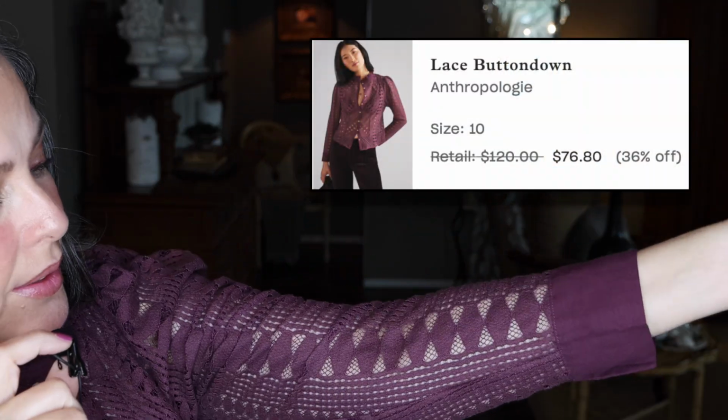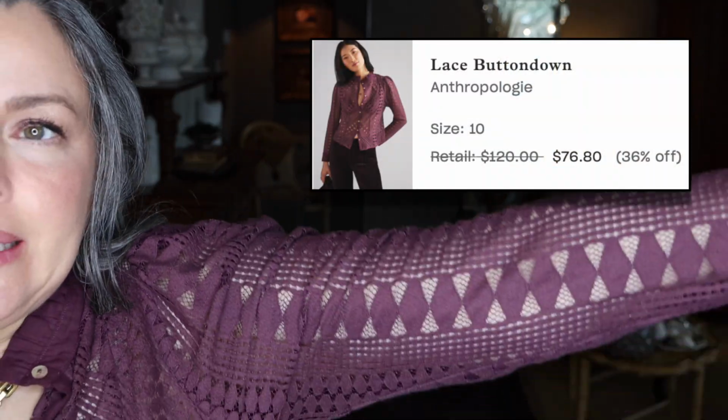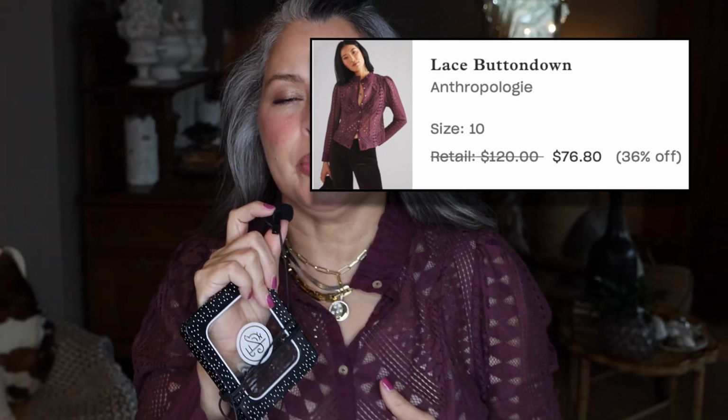This top is simply gorgeous. It is absolutely see-through with all the little detailing in the fabric. Just so pretty. I have a beige bra underneath it. I should be wearing it with the camisole, which I just didn't want to go dig and look for.